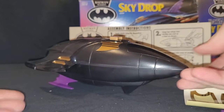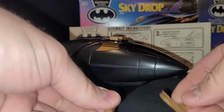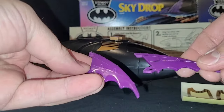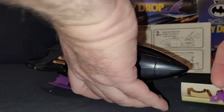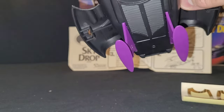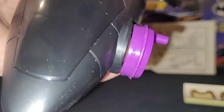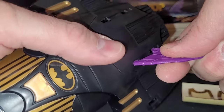That's a cool looking vehicle. And we got our missiles. So they're nice missiles. Batman's just going to blow them up with missiles. And these fins appear to be identical. It doesn't appear to be a left and right. They put left and rights on these because they have to go to the side. So these are a little different, but kind of the same. So we just take the slot, put the tab in, knock it down, locked it in.